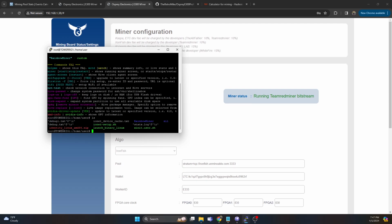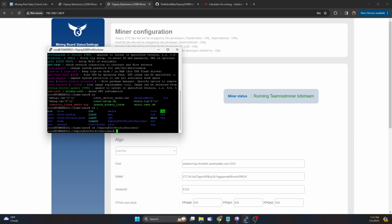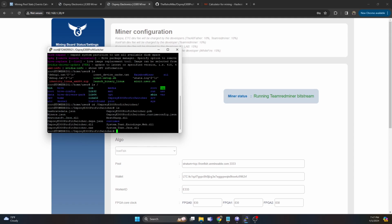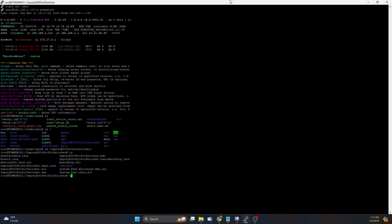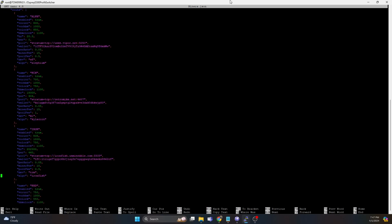And I believe we installed this into a folder at the root, I believe. Yes. So at the root of our drive, we have this Osprey profit switcher, and there should be a config file in here, which is this miners.json. So we're going to go ahead and do a nano on that file, and we're going to come in and we're going to disable IronFish.